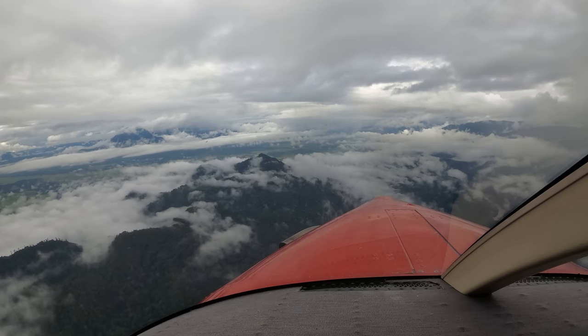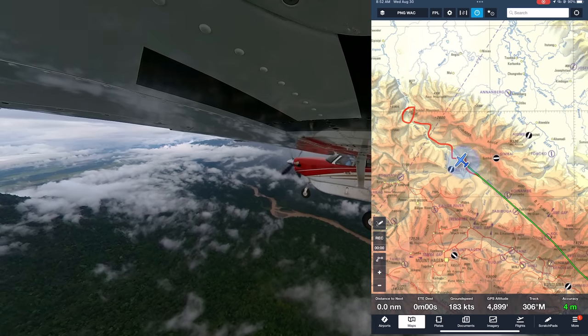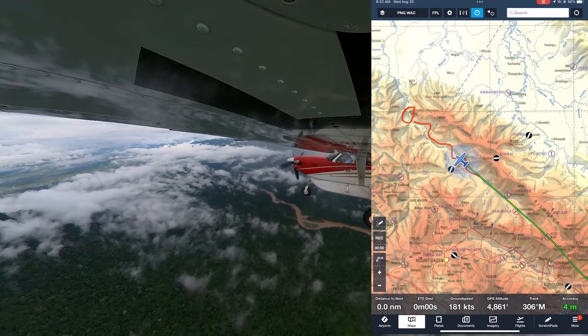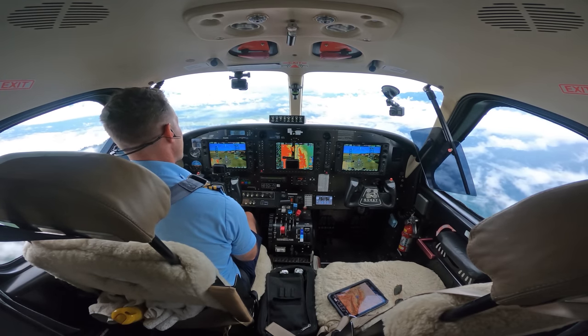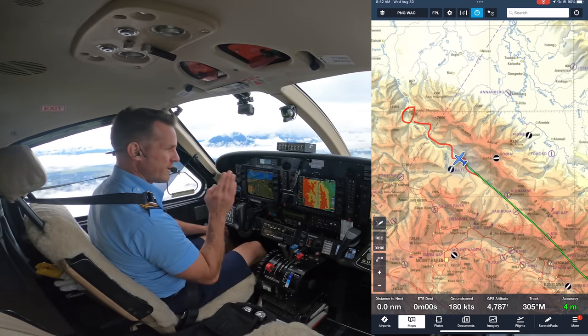All right, let's continue slowing our descent. We don't need to get down there so fast. There we go, that's better. 400 feet per minute looks like it will get us there better. It looks like there might be some potential sprinkles up there in the circuit. I'm on a direct track.